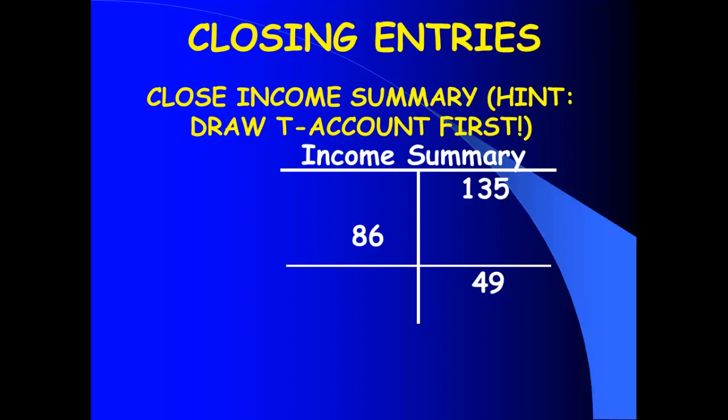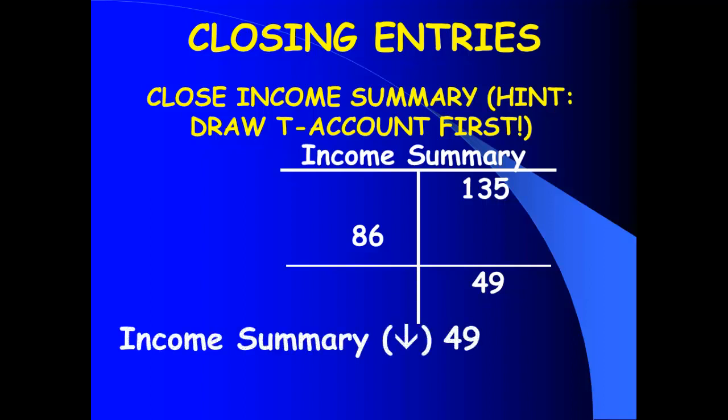My net income. How do I know it's income and not loss? Well, the 135 was my revenues. That's bigger than the 86, which is my expenses. The difference between revenues and expenses is my net income. If we want to close out income summary, right now it has a credit balance of 49. How will I close out income summary? With a debit to income summary to get its balance down to 0. And the credit goes where?